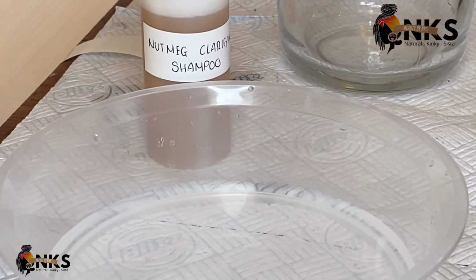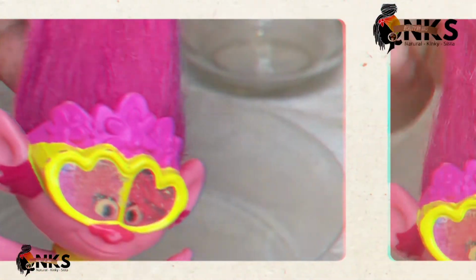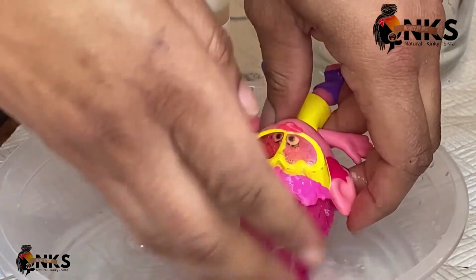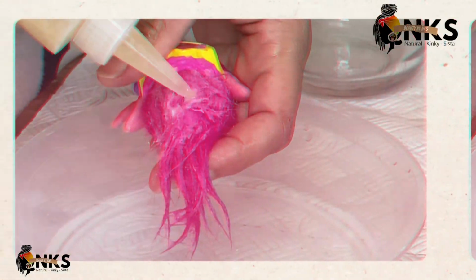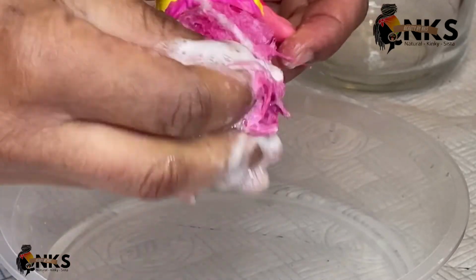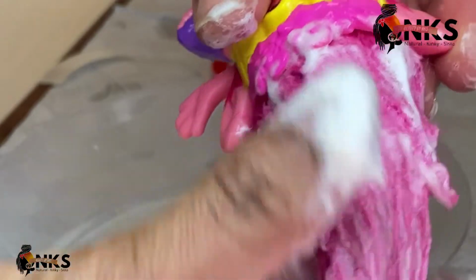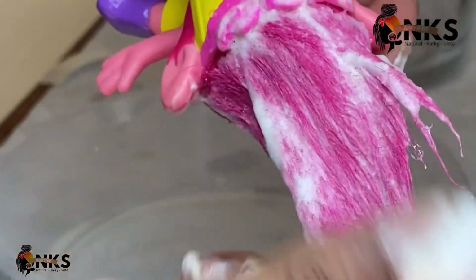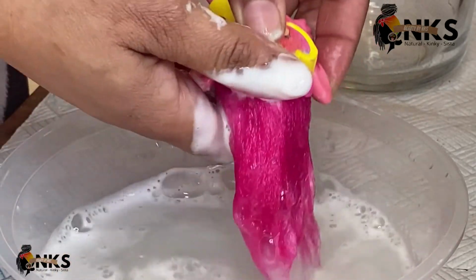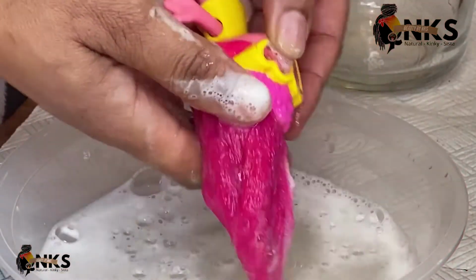For demonstration purposes, I'm going to be using this little model. So I'm going to be demonstrating. Oh, the smell. Wow, that's amazing. Remember, I had added some conditioning properties like the guar gum, the sea moss, the aloe vera gel, even the panthenol, vitamin B5. Everything in this makes this so smooth.